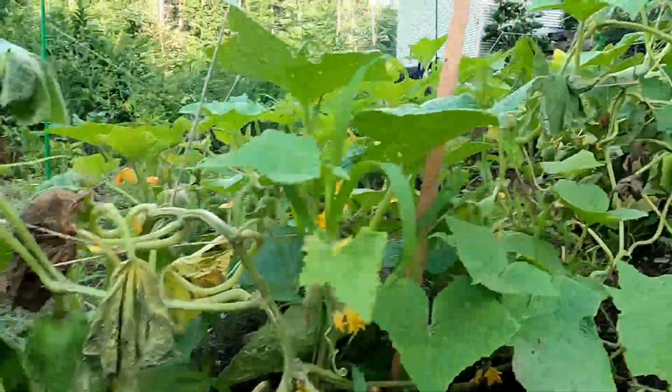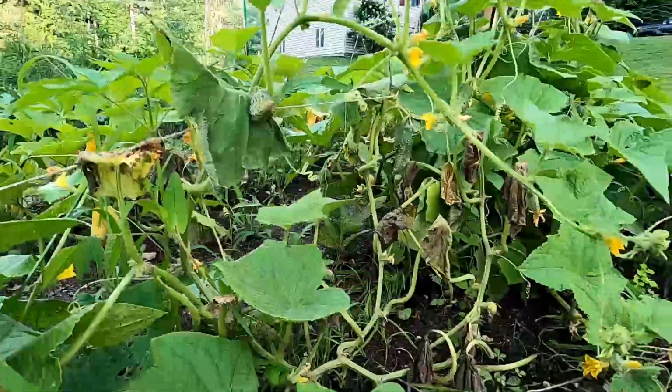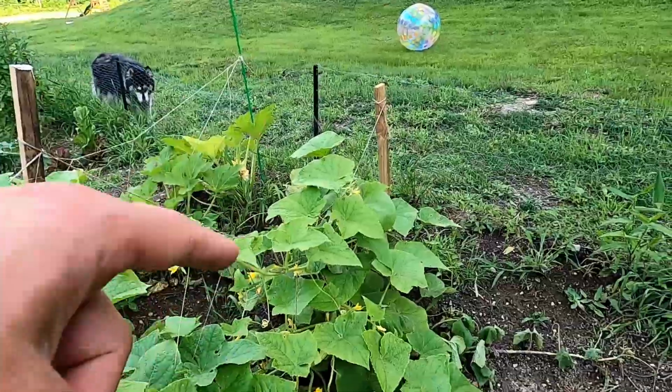But they're starting to come out here and there, which is always nice. Been nice and full up here once again at the top.